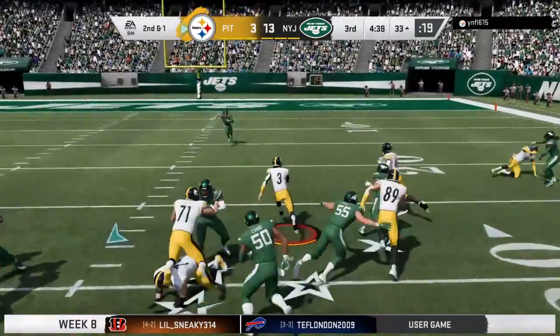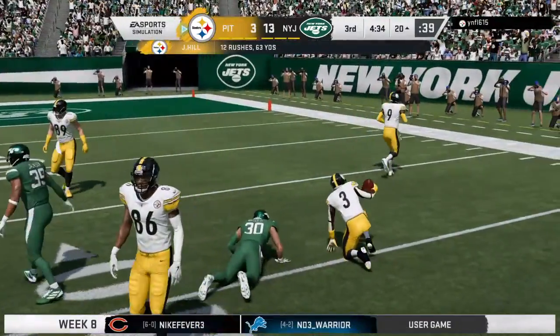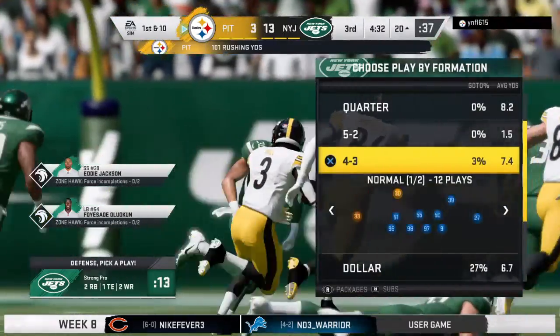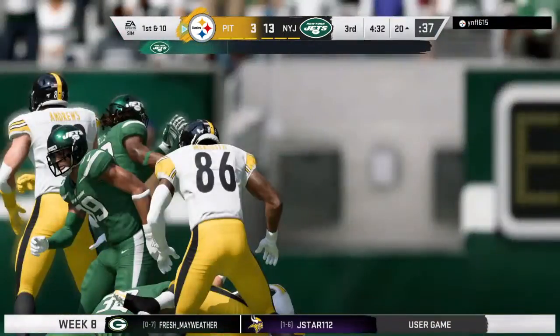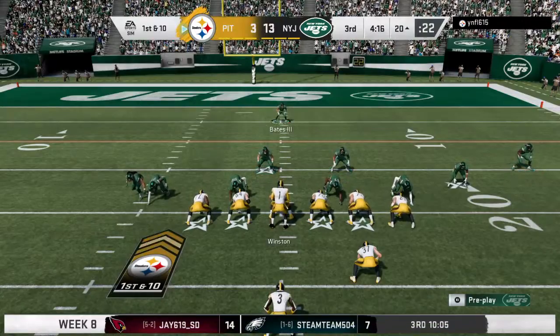On second down, it's Hill. And they'll get this one down to about the 20-yard line. They're making it look easy out there. Another first down. So far on this drive, let me do this little bit of math here. 4 plays, 3 first downs. That's a pretty good recipe for success.